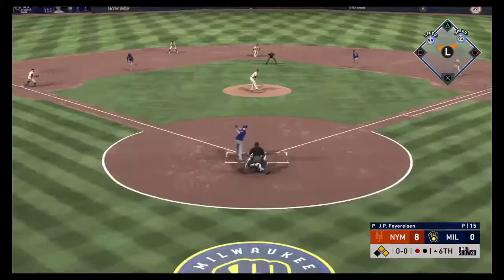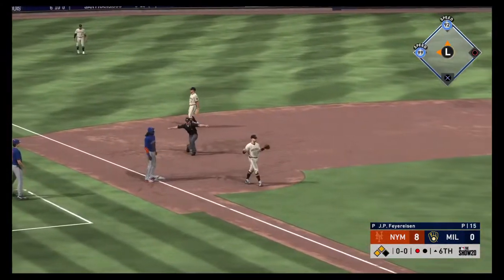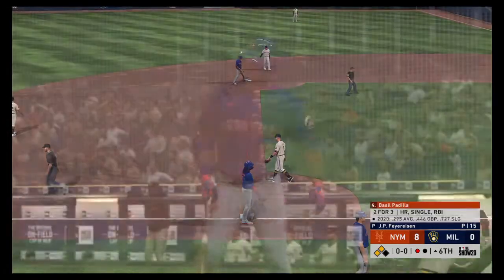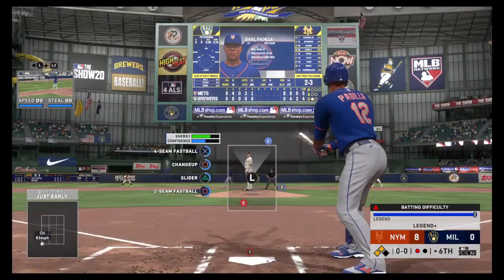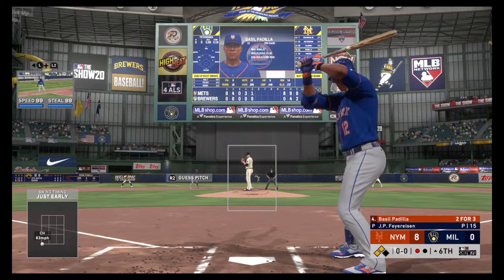Now both runners are breaking. Got him swinging. The throw. Not in time. He's safe at third as they pull off the double steal. So the decision to run that time pays off, as now following the strikeout, 2 men are in scoring position with just the 1 out. And next will be the Mets cleanup hitter, Basil Padilla, as the switch hitter will take his cuts left-handed here.